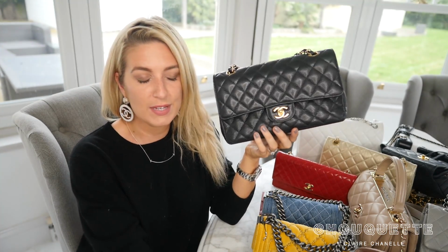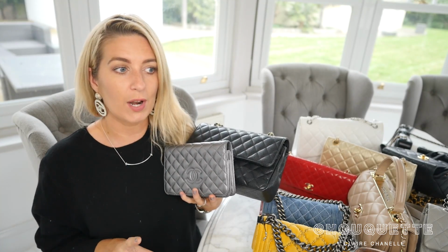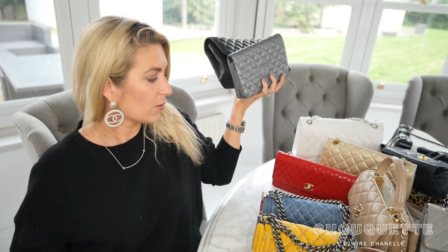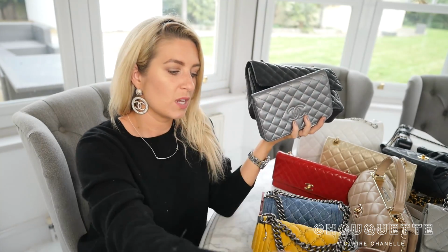So to summarise, first Chanel bag, I recommend the classic flap. They are very expensive, but always remember you can resell them for more. I advise selling the bags that you have just to get the one that you really love. Go and buy pre-loved to get a good deal. Nothing wrong with buying one a bit older or starting off vintage. Wallet on a chain, very practical. And then also the small square flap bag, which is what that's called.